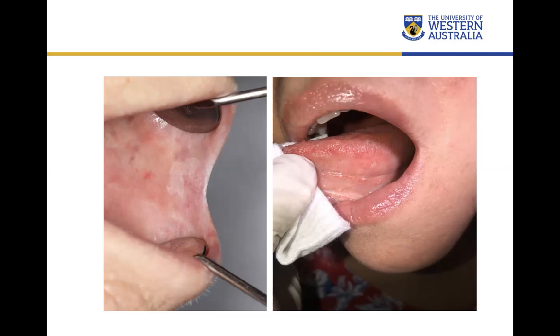When you are examining the tongue, I like to first visually inspect it, and then I get the patient to stick their tongue out and I hold on to it with a piece of gauze. That way I can actually manipulate the tongue and look all the way back as far posteriorly as possible. So I find using gauze to hold the tongue useful as well.